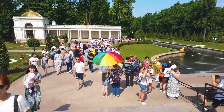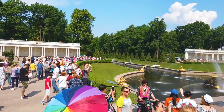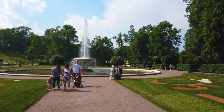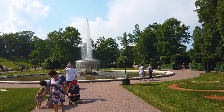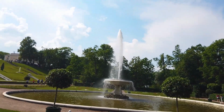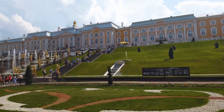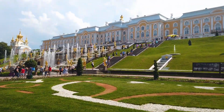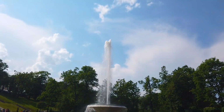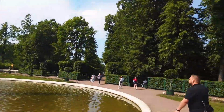It is mentioned online that this palace looks huge if you look at it from the lower garden, for example, but it's quite narrow and not overly large. These fountains, well, this is quite simple but still extraordinary fountain.